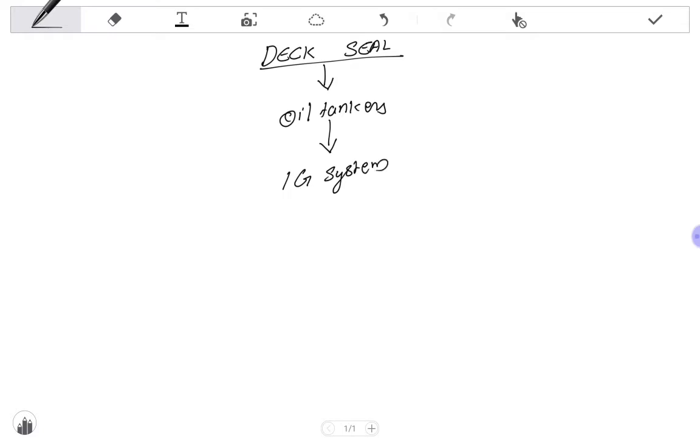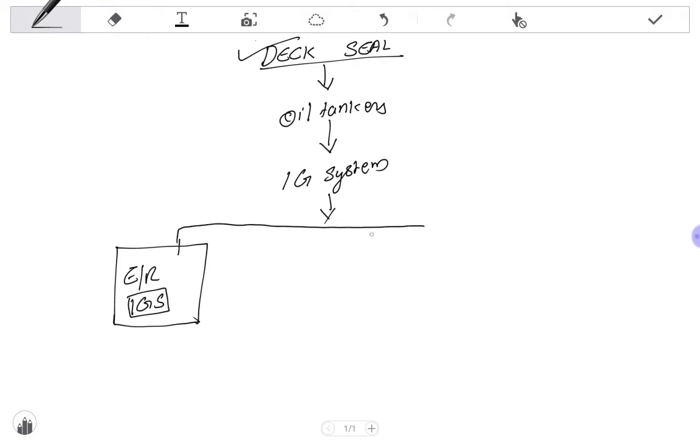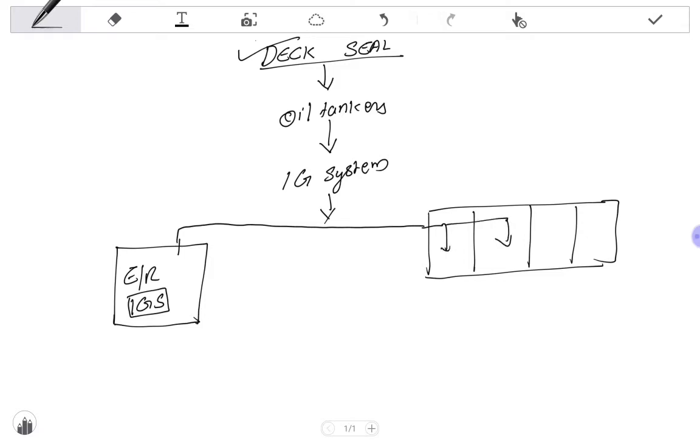Inside this inert gas system, why do we need a deck seal? Let's assume there is no deck seal at the moment in the inert gas system. This is our engine room of the ship. Here there is an inert gas production system, or IGS. From here inert gas is produced and supplied to the main deck where the cargo tanks are located, and this inert gas is supplied to all the cargo tanks where inerting is required.